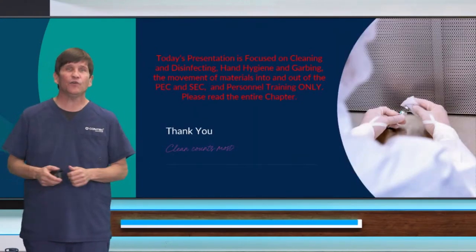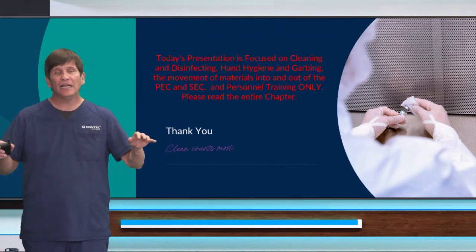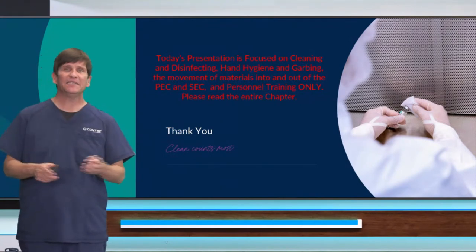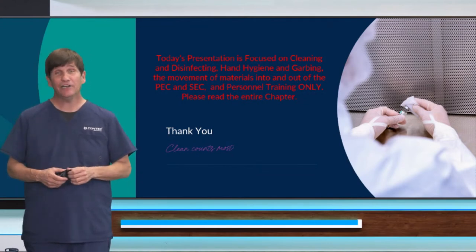I want to really thank you guys for paying attention today. Again, we were just focused on those four broad umbrellas of cleaning and disinfecting, personnel training, hand hygiene and garbing, and then movement of materials. But there's a lot of stuff in this chapter, so please make sure you take the time to read the entire chapter.